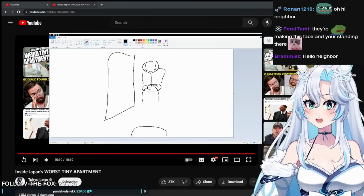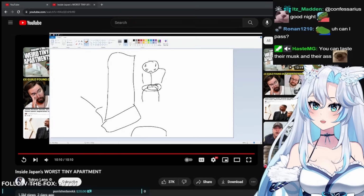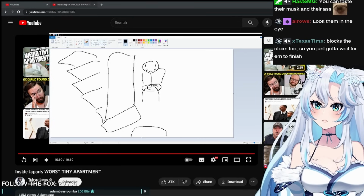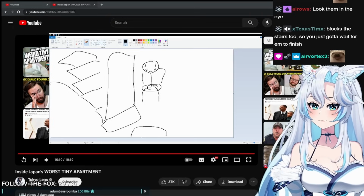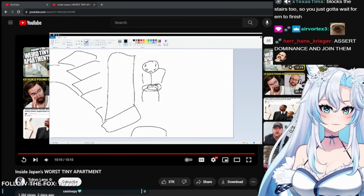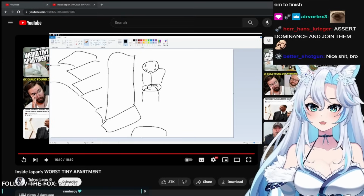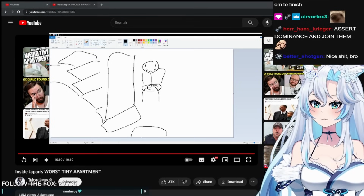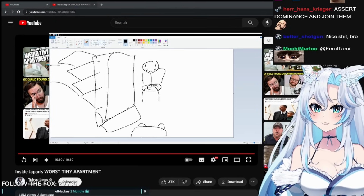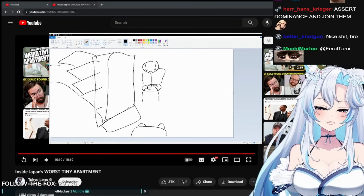Oh, hi, neighbor. And the worst part is that they're blocking the stairs, by the way. If you guys remember the video, the stairs go like this, right? And they go up in a circle. I obviously can't draw because of the perspective, but it curves like this. You can taste their musk and their ass. Thank you so much for that visual. But no, I'm serious. He would be like this, and it's blocking the way up. So you're just looking at him like, hey, how's it going? Hey, can I get through, please?